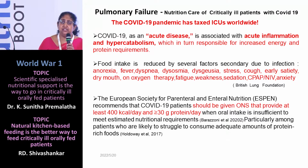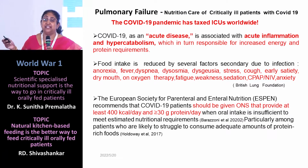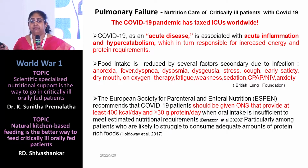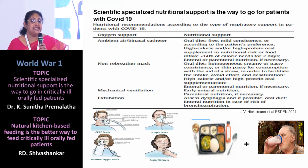Our hospital started a specialized high-protein diet for the COVID patients. We tried many recipes, but it didn't really work. There were many who were not able to eat adequately. They complained about breathlessness, cough, and most of them were on oxygen support. Someone was on nasal prongs, a different kind of oxygen support. So you give them the best diet, but it really didn't help them. So specialized scientific nutrition support is the way to go.